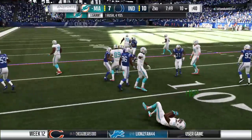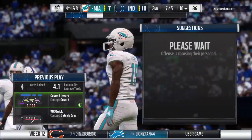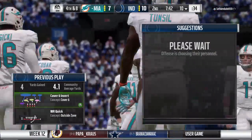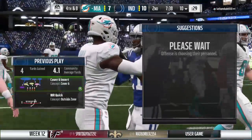And he showed a nice little juke, but then the window quickly closed. Call it a gain of 4, but not enough. The punt team guy, you need to be punt returns, kickoff returns and everything like that, right? Here on 4th down.